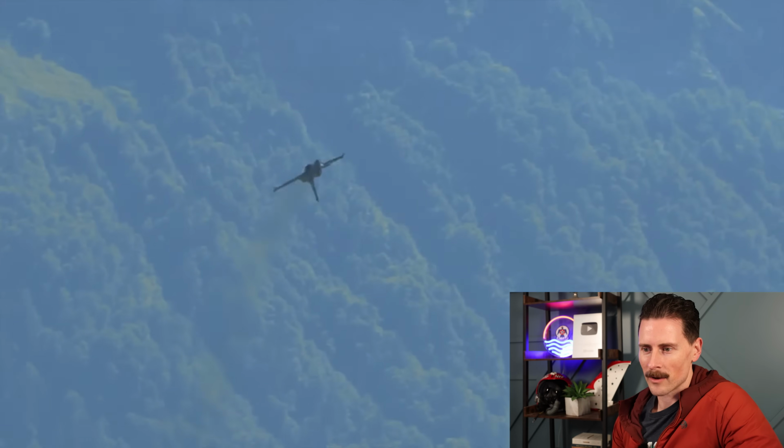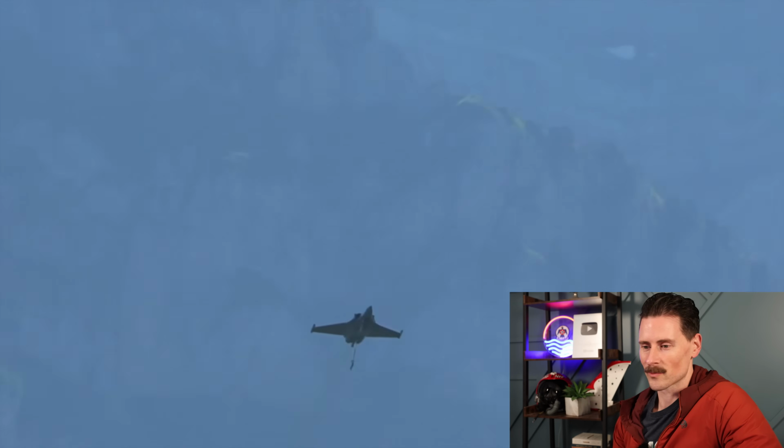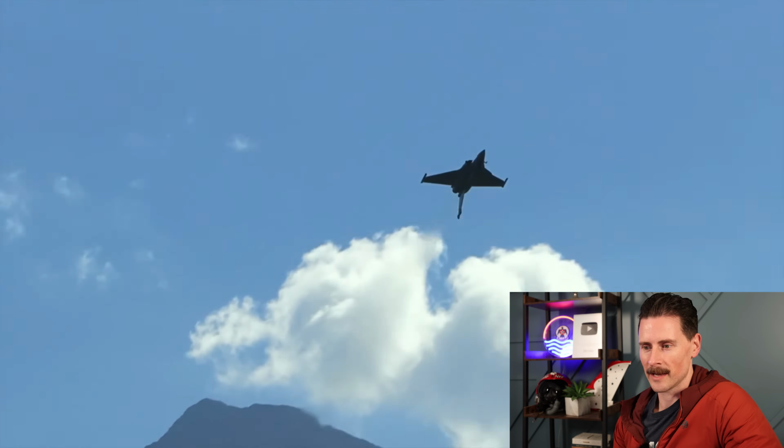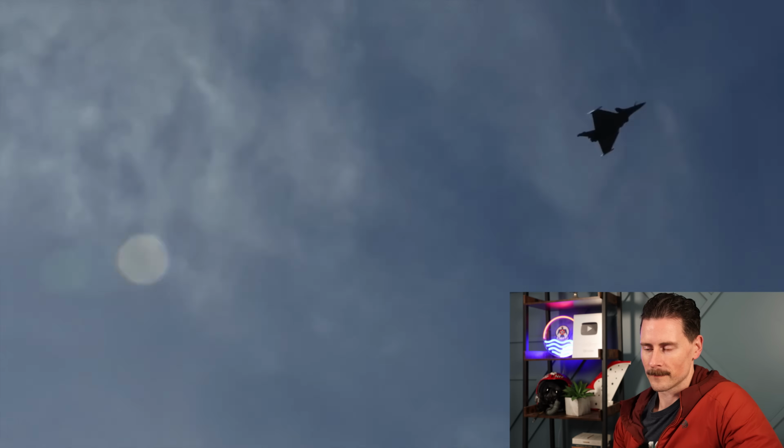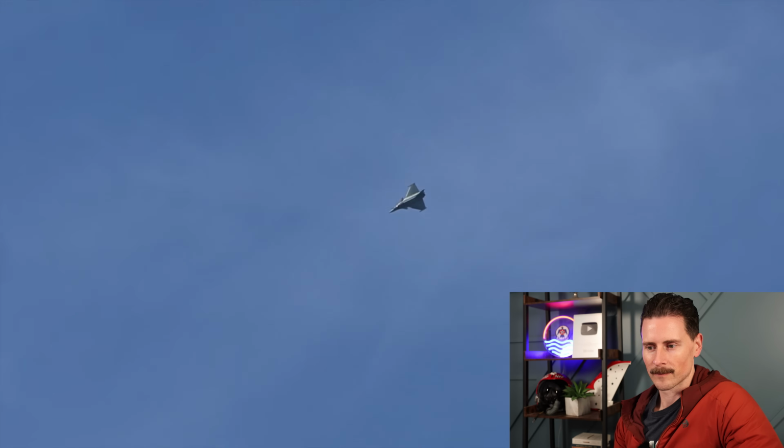All right, nice, wow. Nice roll rate. Double roll to inverted flight. Yeah, it looks sweet. This thing just needs some smoke coming off the wingtips. To me, that would complete it. Beautiful.